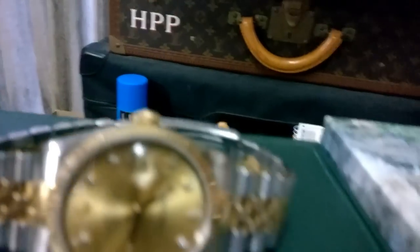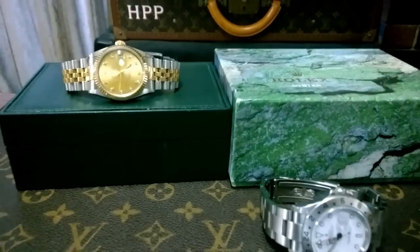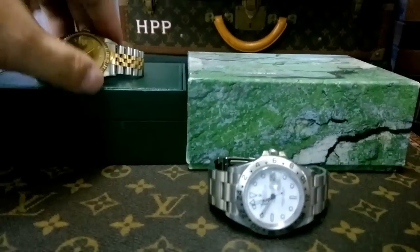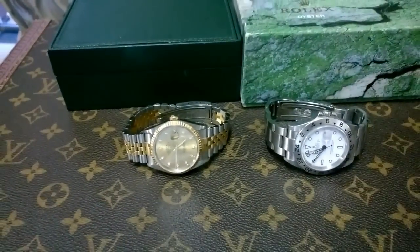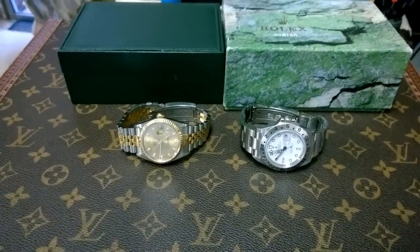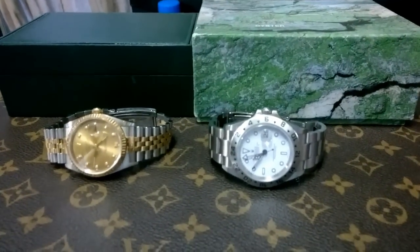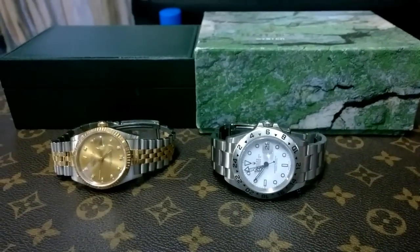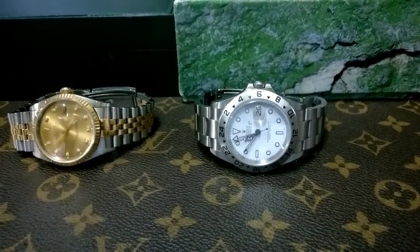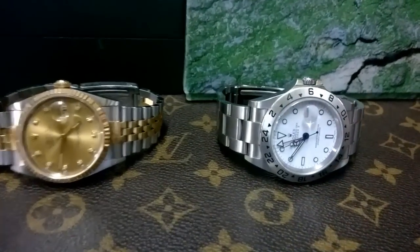But let's just compare the two here. This is what the average businessman would wear. This is what businessmen wear, fuckers. So let's compare them there. Let's put these fuckers side by side. Look at that. Explorer and the Rolex. And it's really not a bad combo deal, fuckers. And yes, it's 36 mil, but you could use this as the dress watch.